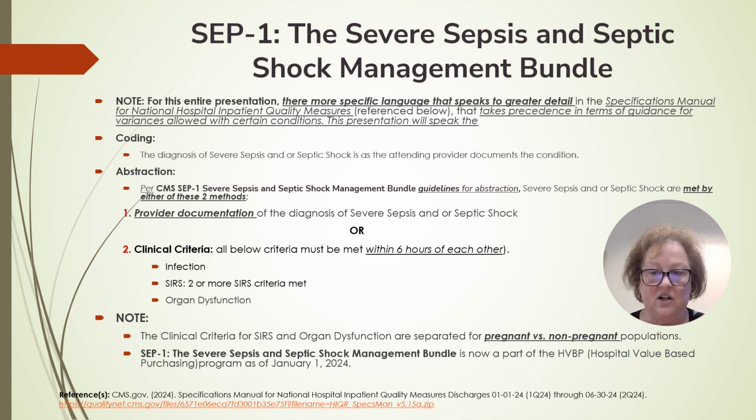If your provider has documented that you have severe sepsis or septic shock, or if you meet clinical criteria all within 6 hours of each other, such as an infection, 2 or more SIRS criteria met with the sign of organ dysfunction, all within 6 hours of each other. Now, please note, the clinical criteria for SIRS and organ dysfunction are separate for the pregnant versus the non-pregnant populations. They are different criteria, so just be aware of that. Also, just a reminder, the SEP-1 bundle is now part of the hospital value-based purchasing program.